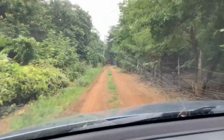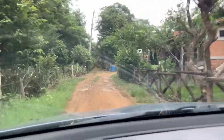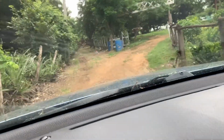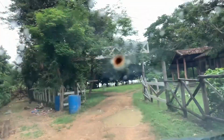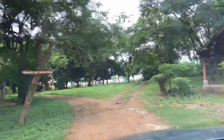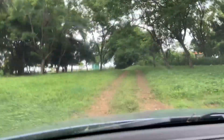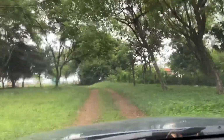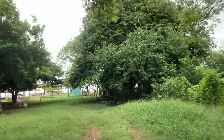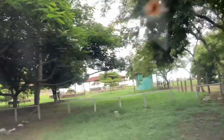But as you can see, it's very, very close. Right up here at the blue barrels for the trash is the lot. And the gate's open, so I don't have to wait for someone to open it. Yay! Sorry for the little bit of rain and the bird poop on my windshield. Then I'll park and get out and show you this beautiful location.